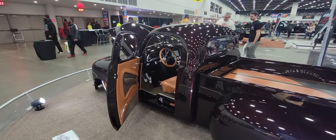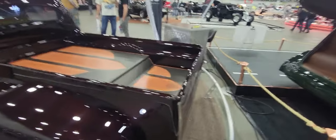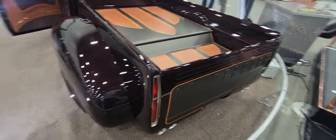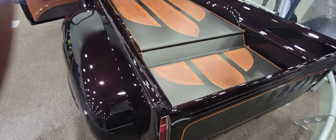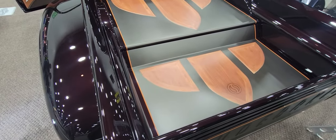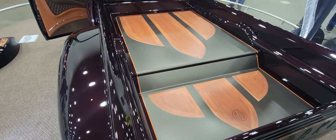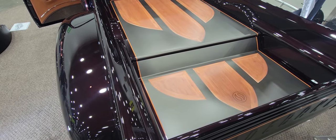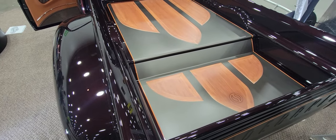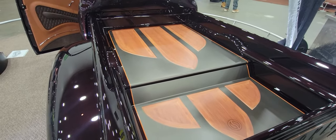It's just beautiful. So if we come around to the back of it, pretty much have Cadillac-style tail lights. But if you look inside the bed here, that is not wood, that is vinyl. All of this is painted on. Actually, no, I take that back. This is all metal, painted to look like vinyl, painted to look like real wood. That wood pattern, that's actually paint. Very nice.